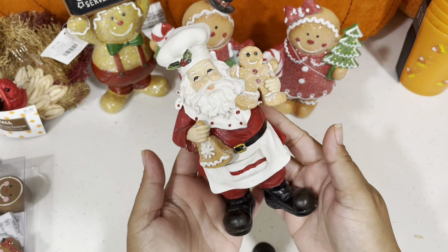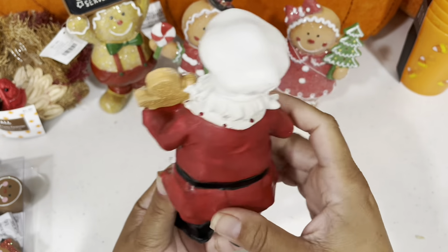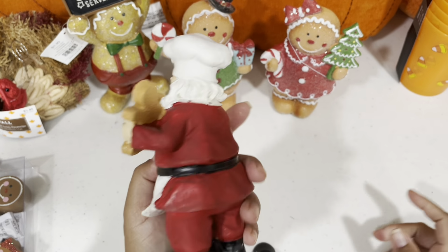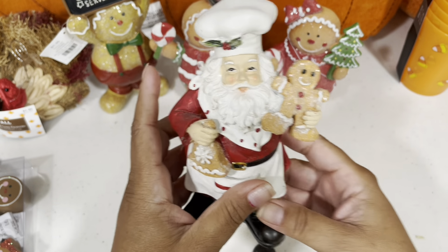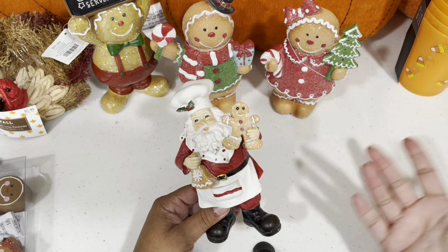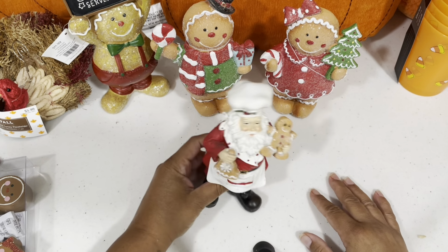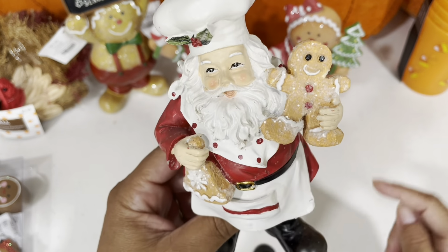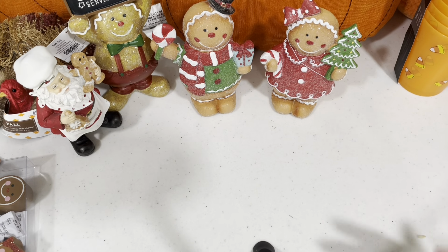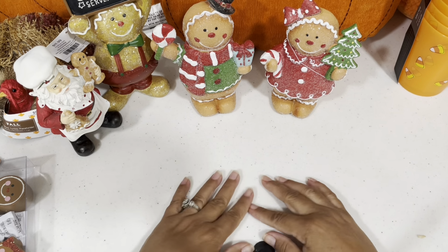And I got a little Santa, and he has a little gingerbread man, and he's holding a cookie and a little bell. And where's the price on this guy? Oh man, I don't remember the price on him. I think he was like $4.99, $7.99. But I do wish they make, I don't know if they did or they haven't brought it out, a Mrs. Claus this size, because that would just be perfection. But look at him, he's cute. Those chubby little face and everything. Adorable. But yeah, guys, this is just a simple haul of all the things that I've collected this week.